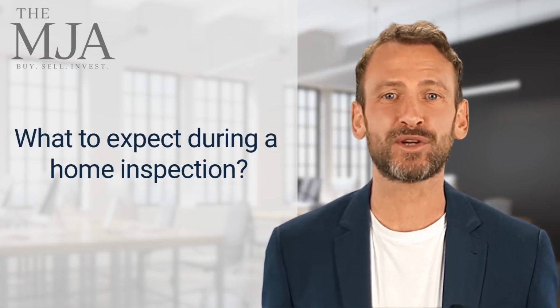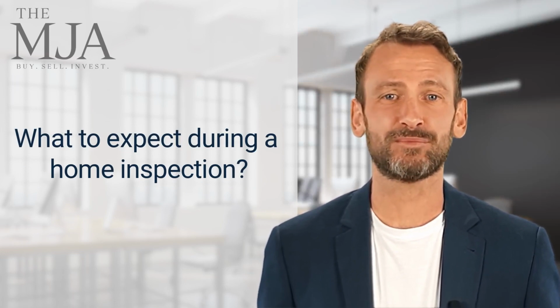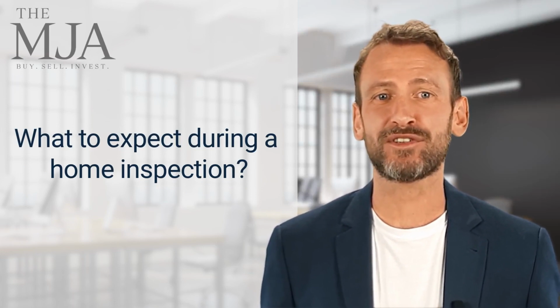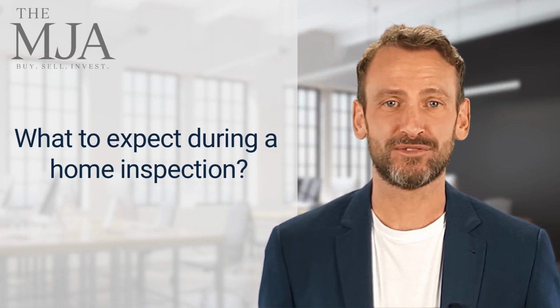Next, let's talk about what to expect during a home inspection. During the inspection, the inspector will typically spend 2 to 3 hours thoroughly inspecting the home, depending on the size. They'll check everything from the attic to the basement, and they'll provide you with a detailed report of their findings.